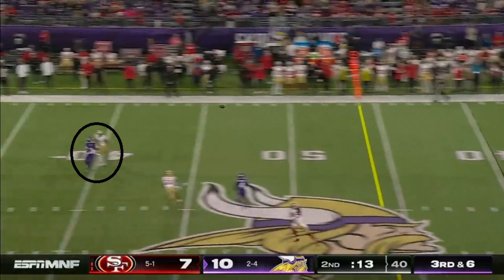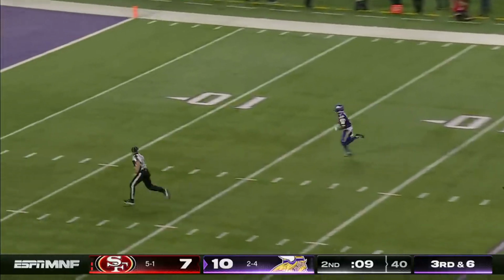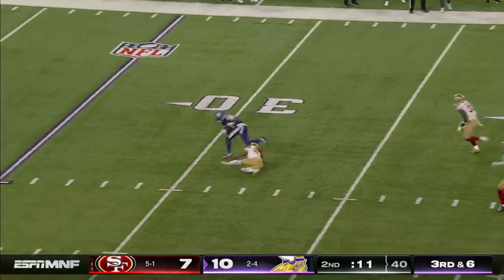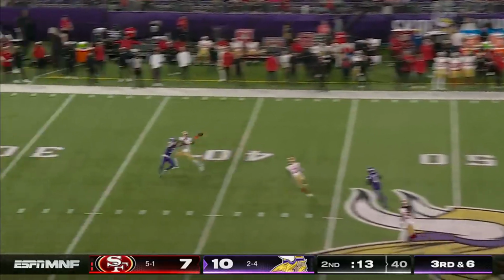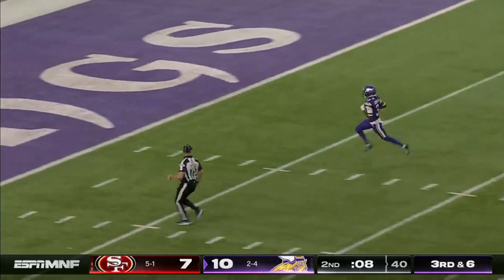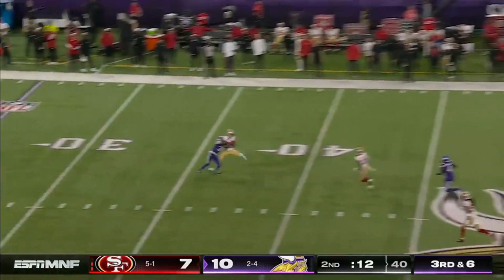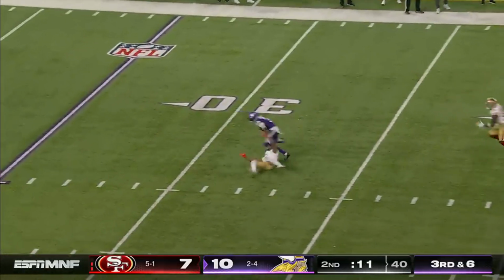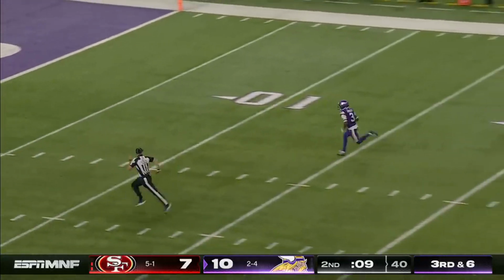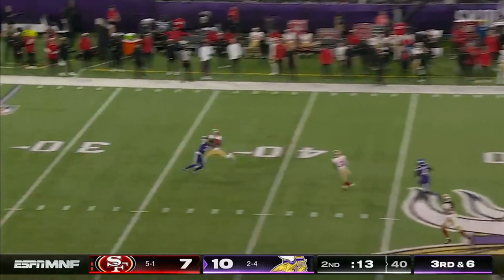But watch what Addison does. Watch him come back to the ball, rip it out of the hands of the defensive back Ward, and he's able to get all the way into the end zone for a touchdown on that play. Quite the big 7 points, as they would go on to beat the 49ers. And that was a real signature win for the Vikings early on last year, unfortunately just shortly before Cousins got injured. But yeah, his ability to win in these ways is certainly a key factor for the Minnesota Vikings. If they can get him to consistently win these easier one-on-one matchups, this could really make this offense lethal.